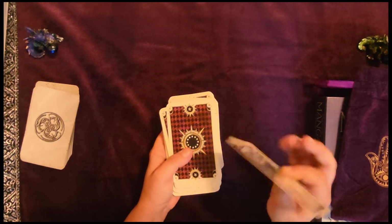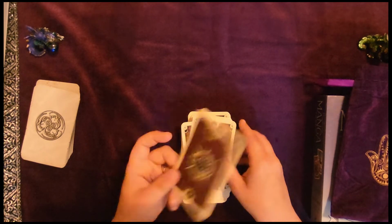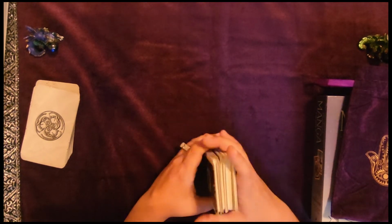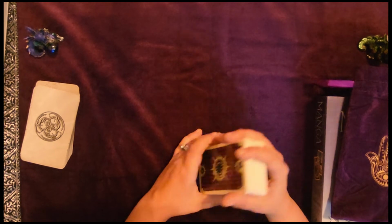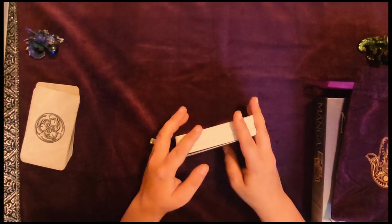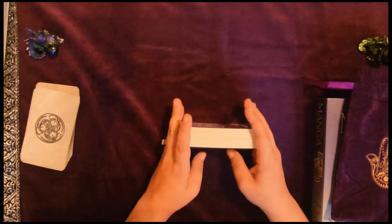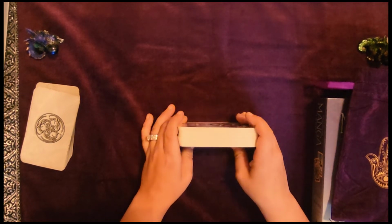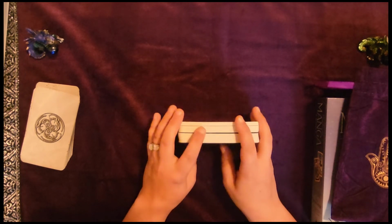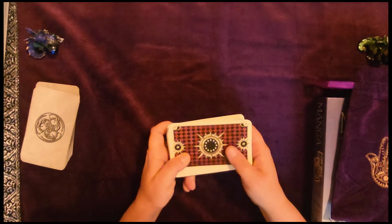They are obviously thin, and they can take damage pretty easily, so if you don't like damage on your cards, then be a little bit careful. Personally, I love a deck that has some love in it, and a little beat up, because it shows that they've been used. It shows that they've been cared for, in regards to being a deck that someone really loves.